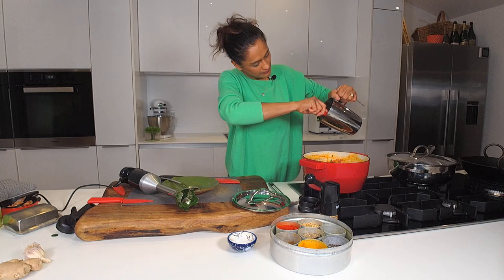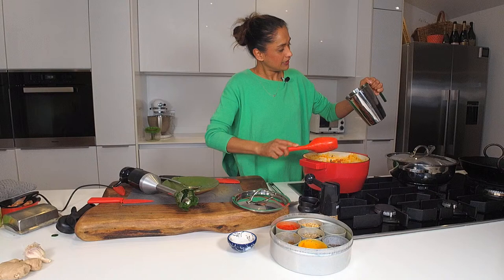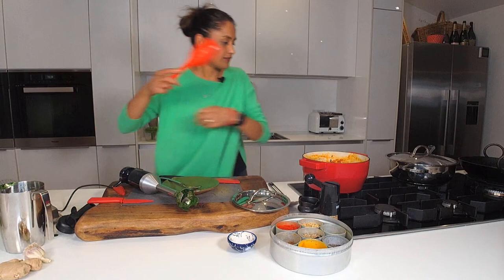Now, ideally, we don't really want to add any more liquid to this because we don't want this to be watery. We want it to all come together and get really nice and thick. So I'm just going to scoop that out and we're going to stir this all in.